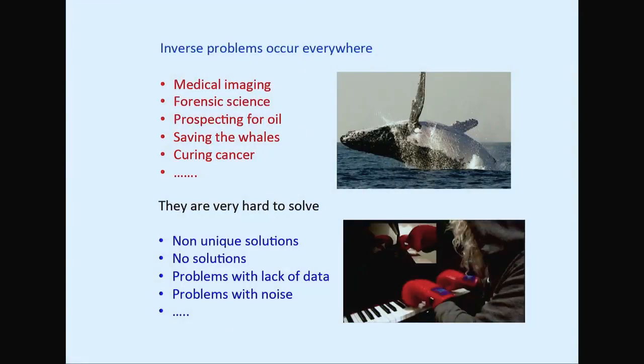The data that you gather may have errors in it, which means that you can't solve the problem. You may not have enough data. And there's always a problem, what we call noise, which is randomness imposed on measurements, which makes it very hard to work out what the true ones are. But this is what we have to do, and that's the process I'm going to tell you a little bit about today, mostly in the context of medical imaging.